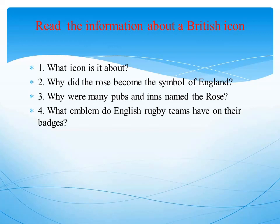Now read the information about a British icon and answer the questions. What icon is it about? Why did the rose become the symbol of England? Why were many pubs and inns named the Rose? What emblem do English rugby teams have on their badges?